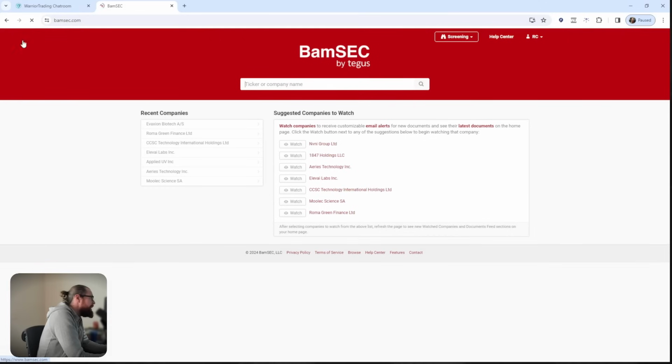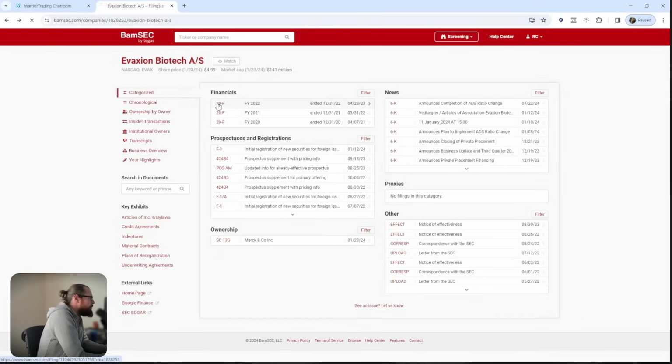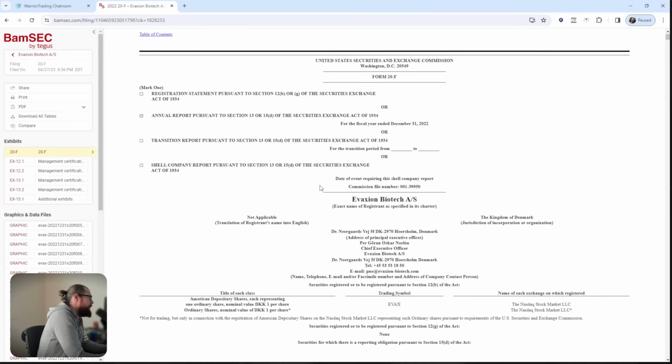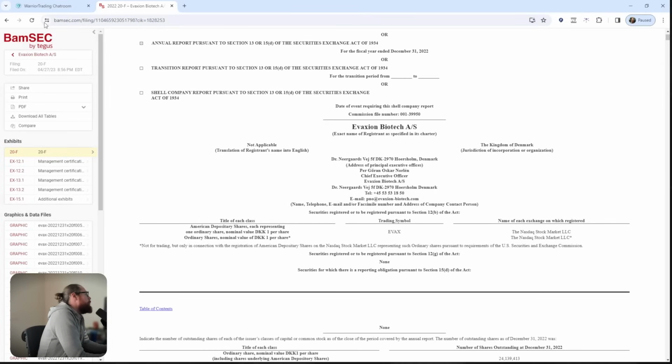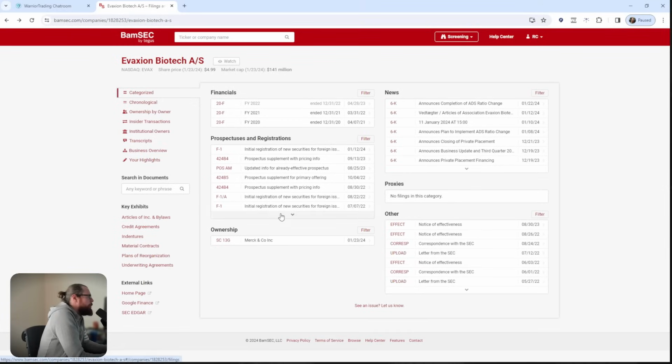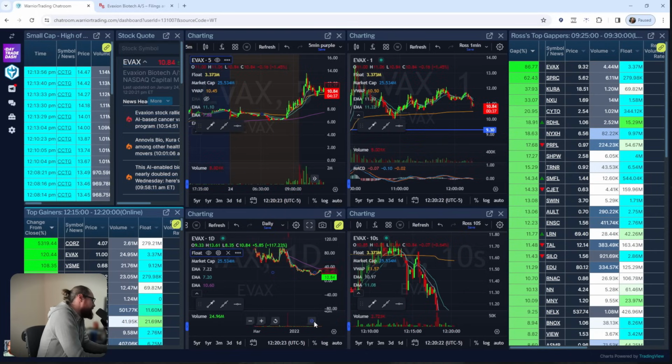Now, if you want to go a little bit deeper, you could look at their last filing, and you could ask, what was their balance sheet looking like? What was their cash on hand? What's their burn rate? Then you can get a better sense of how much money this company has. What is the likelihood that they're going to do an offering on day one here? Or is it possible that this company may be one where we see a couple days of some serious momentum?